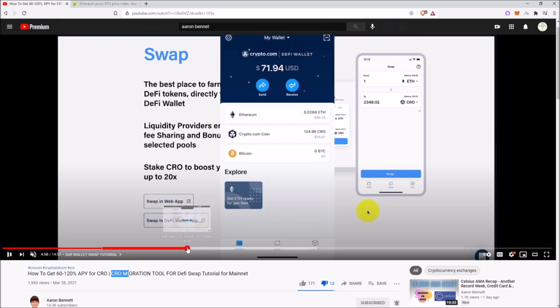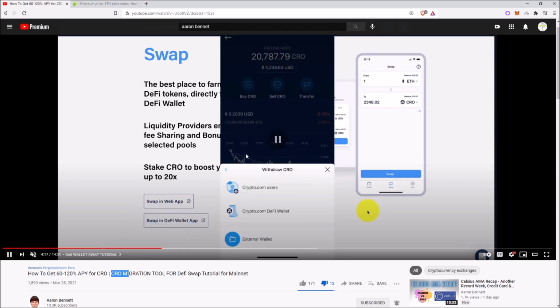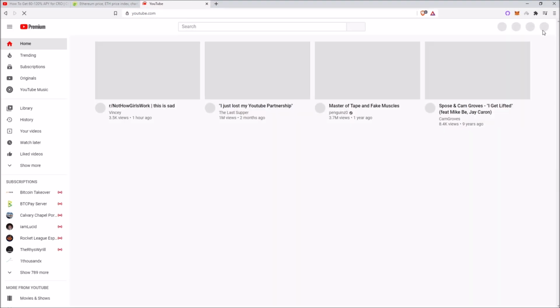As we can see, he had CRO right here in his app. You can either do external wallet or crypto.com DeFi wallet. Either way works. You just need to go into your DeFi wallet, click receive on the crypto.org coin, and copy the CRO address, not the ERC20, but the CRO one. Then you can paste it in your send address and make sure you click on CRO as well. I showed this in my tutorial on YouTube, and I'll go to it right now to show you guys.